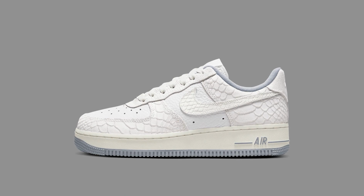Now this isn't one of those shoes that I would normally associate as one that I would include in this list, simply because I'm not a huge Air Force 1 guy.